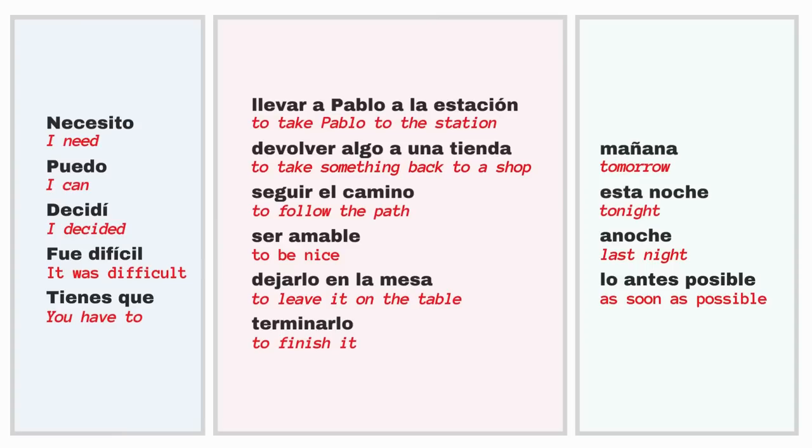Okay, in this next phase, just listen. Follow along and try to work out what the sentence is. Fue difícil ser amable anoche. And that was, it was difficult to be nice last night.